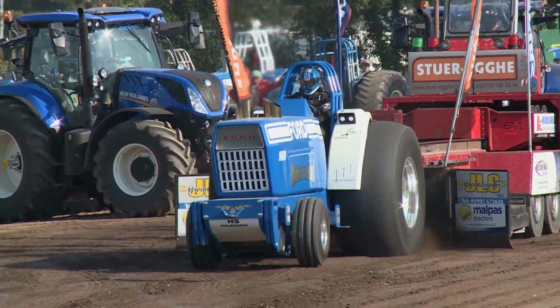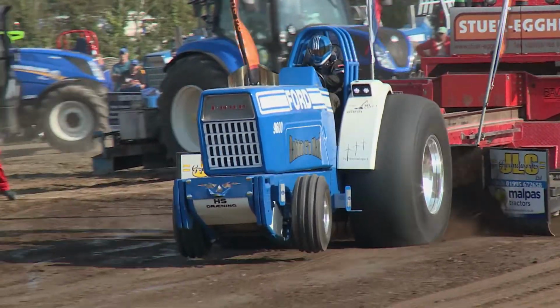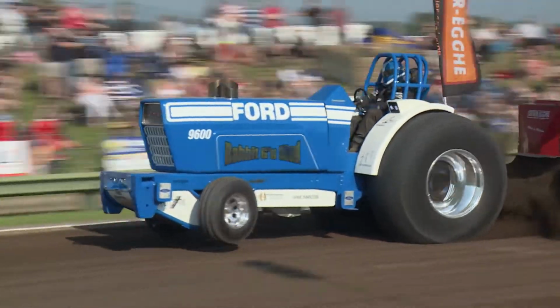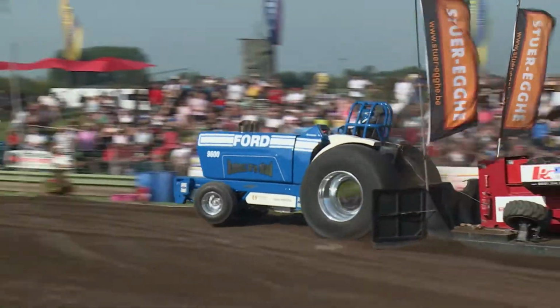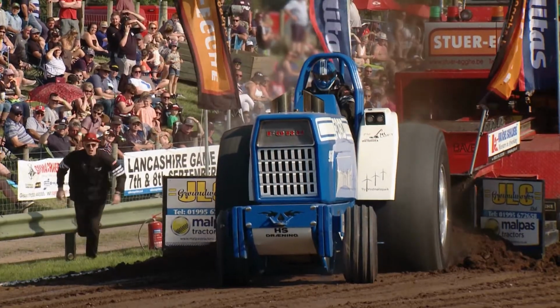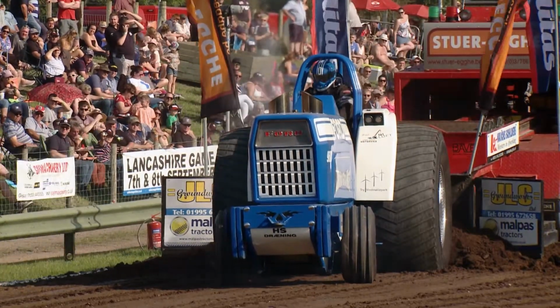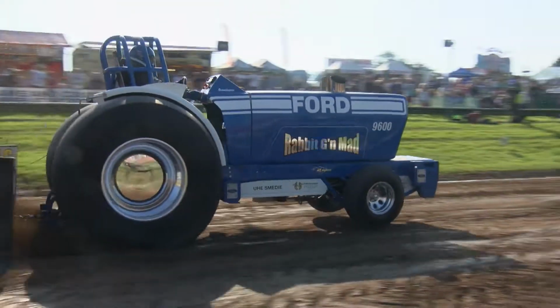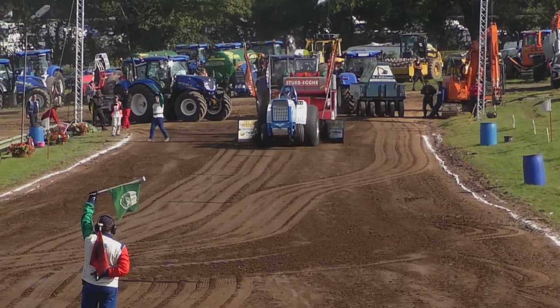So the Rabbit Gone Mad makes his way. Oh, what a beautiful looking pull. Wheels just hanging in the air, dragging out every last centimetre. Has he done enough? Has he taken the lead? Final distance for Henrik, 93.31. He's done it.